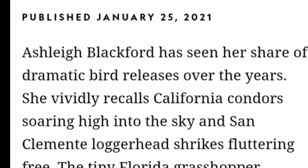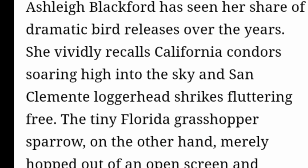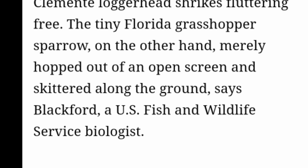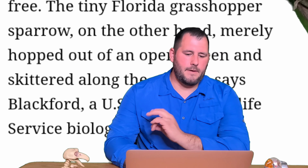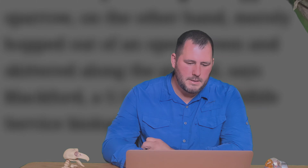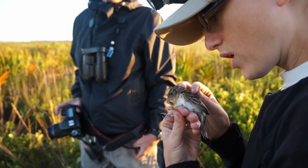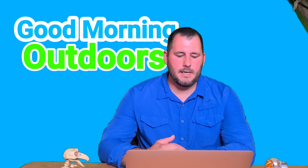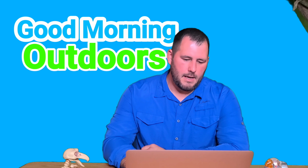Ashley Blackford has seen her share of dramatic bird releases over the years. She vividly recalls California condors soaring high in the sky and the San Clemente loggerhead shrikes fluttering free. The tiny Florida grasshopper sparrow, yes, grasshopper sparrow, we'll get into why they call it the grasshopper sparrow, on the other hand, merely hopped out of an open screen and skittered along the ground, says Blackford, the U.S. Fish and Wildlife Service biologist. We released the bird at the original site that way. It wasn't visually exciting, Blackford says, but it was emotionally exciting. It certainly is for me as well.